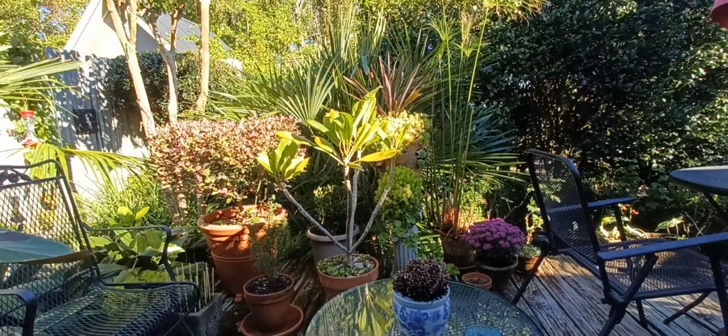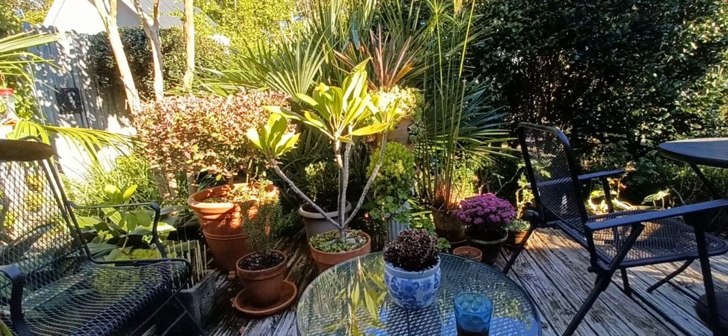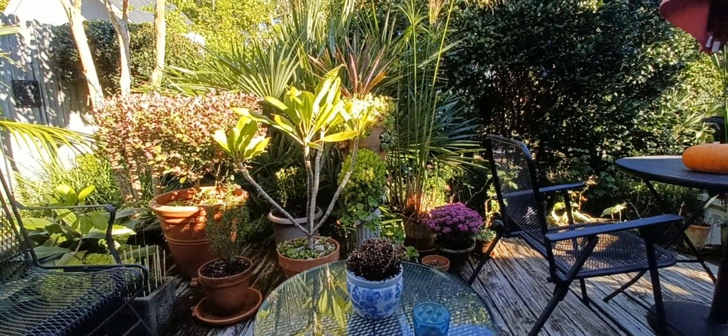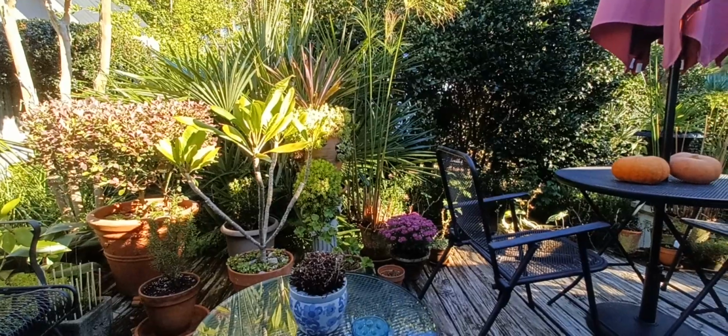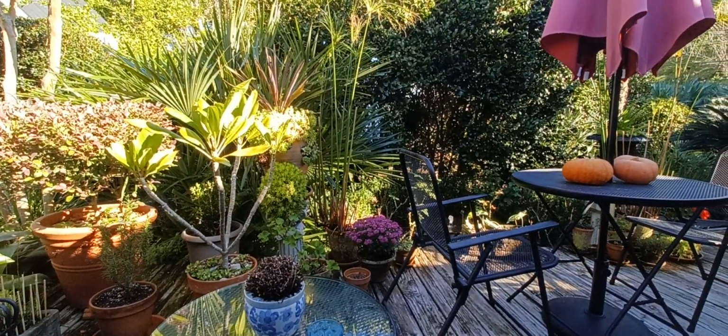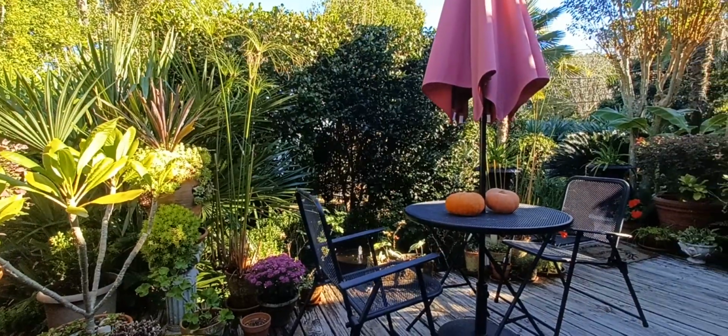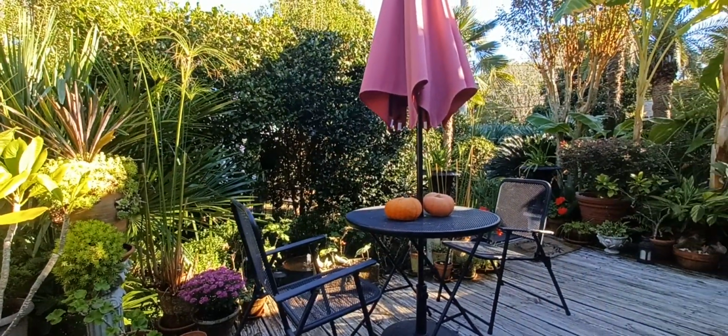Miss Mimi is inside, snuggled up in her quilt. She does come out every now and then, now that it's getting cooler again. But I've been working in the backyard this week and have a lot to show.